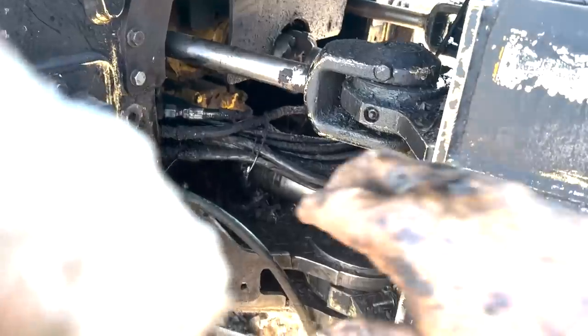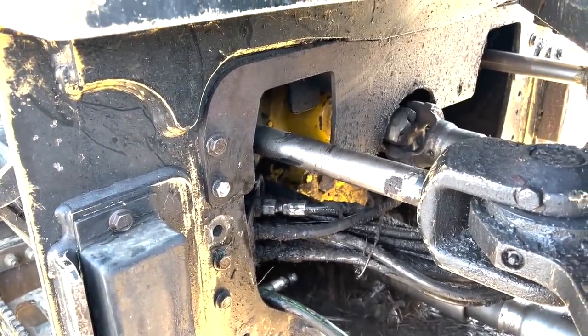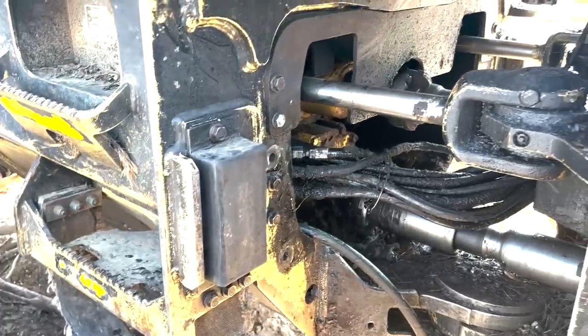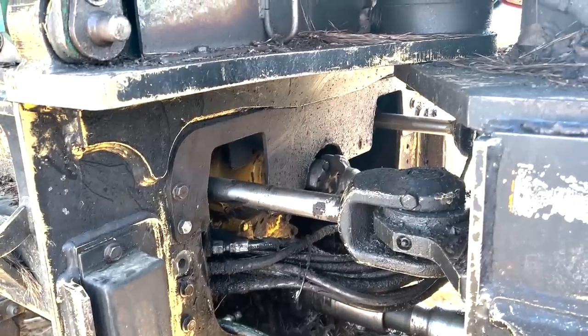I'm just as greasy, dirty. But I did not expect that to take that long. I thought I was better than that, but evidently I wasn't. Where's Hank when you need him? Actually, the guy that I bought this from actually come over here and started it for me. So anyway, we got that done.